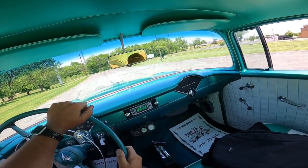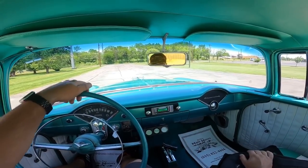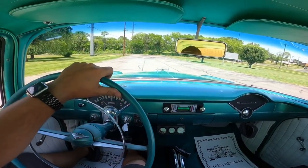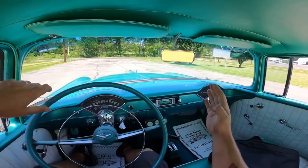Engine temperature is right at 210, and it's been going back down to 190, just fluctuating like this. Oil pressure's a bit on the low side. It's around 20. Of course, when you rev the motor, it'll jump up to 40.